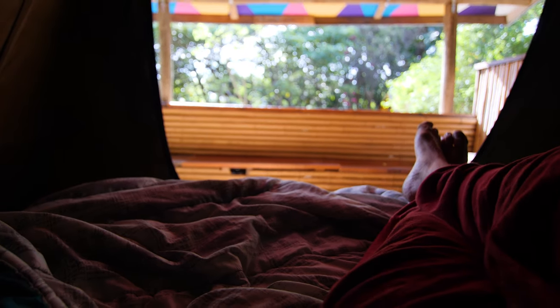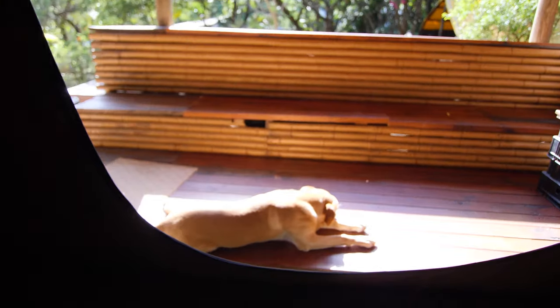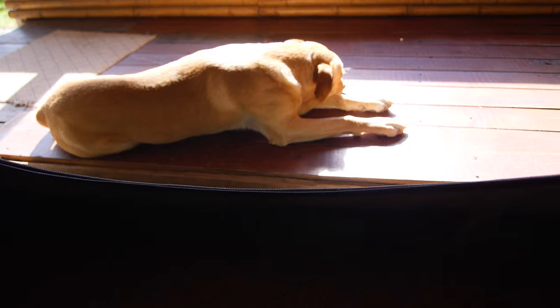So I've just woken up. Sadly, it is one of the last days of the tour. We're heading towards Joburg today. But how is this for one of the last nights? Wake up view. You can hear all the birds, plus bonus dog.